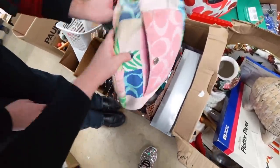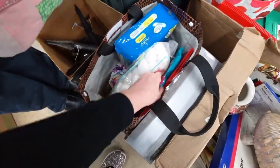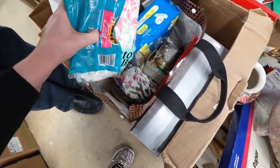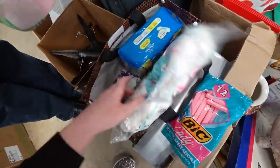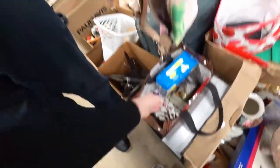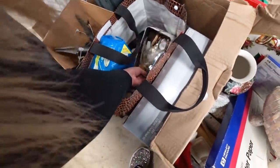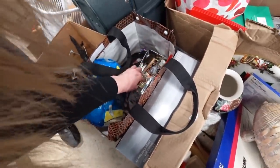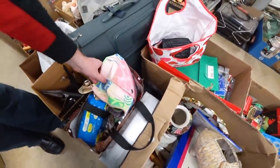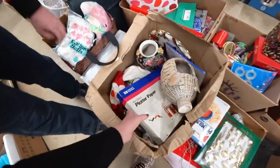But boom. Okay, there's a lot of old staining. Like what's all in here? There's old beauty bath stuff. There's some newer stuff there too. And jewelry. I just don't want to. Give me a minute. Next box. What do we got?